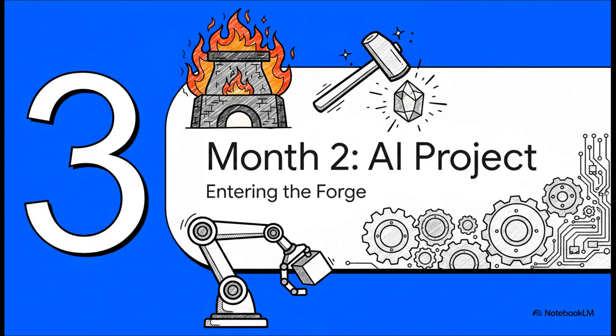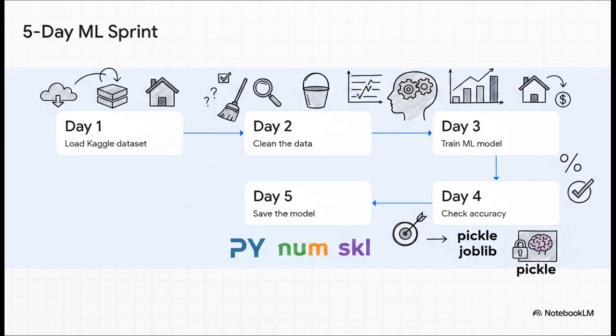All right, Section 3, Month 2, AI Project Build. This is entering the Forge. Okay, I know building an artificial intelligence model sounds insanely intimidating, but check this out. We break it down into a highly achievable 5-day sprint using Python libraries like Pandas, NumPy, and Scikit-learn. Day 1, you just grab a real estate data set from Kaggle. Easy. Day 2 is data cleaning, fixing those missing values and formatting.